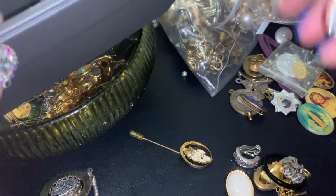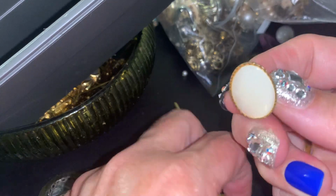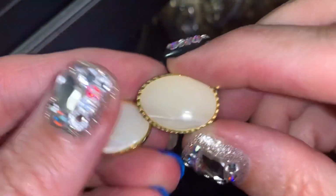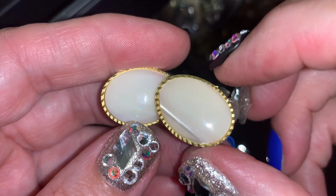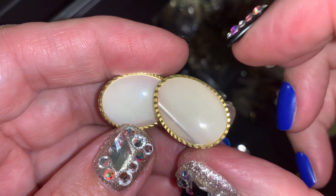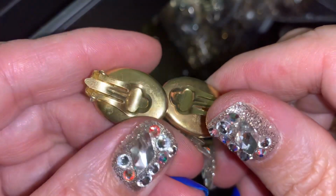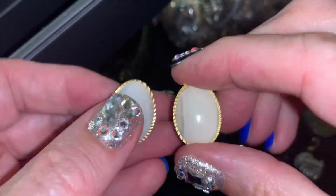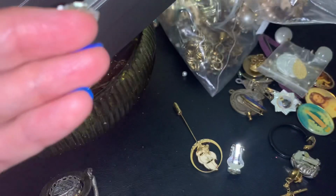Oh, these earrings. These are pretty. Look at these. You can't tell maybe from the picture, but they are mother of pearl. And you see some of the light coming through. Clips. Pretty, right? Beautiful. And wearable.